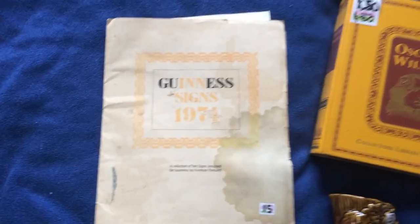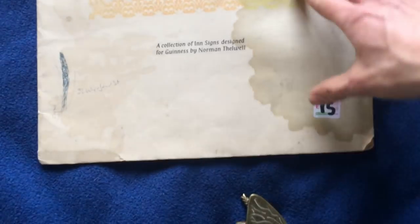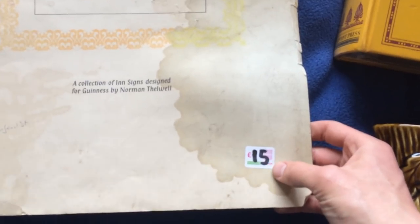So first off, we've got this Guinness Signs 1974. You can see we've got some wear on here to the outer packaging. Don't know whether that's some water damage or something like that. As you can see, it was stickered up at £15. I actually got that for £5.